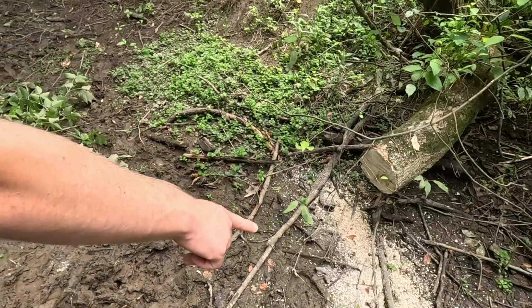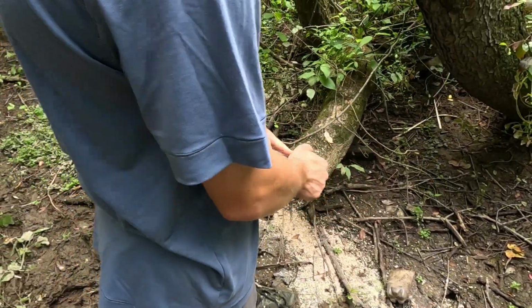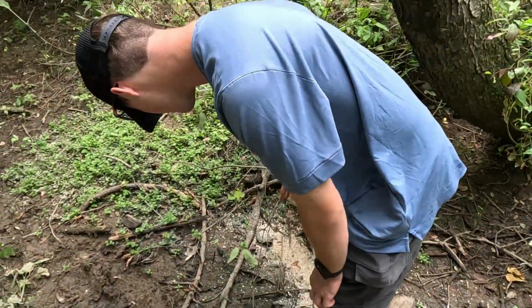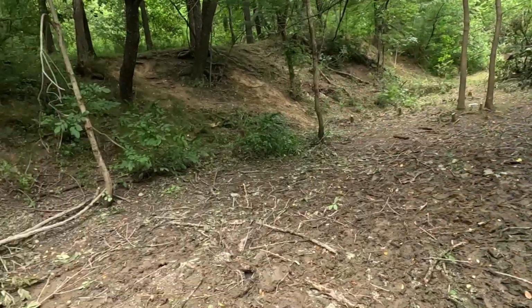So over here you can see this was a pain in the neck to cut through. You can see all the wood chips. This thing was a mess to cut through. It's still a healthy tree, but again, it was falling over. It was pressed up against that side.